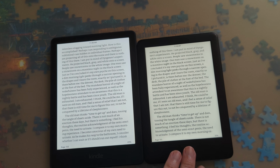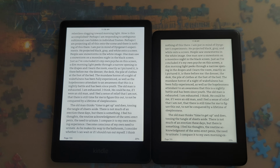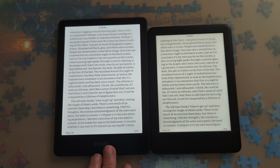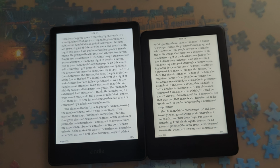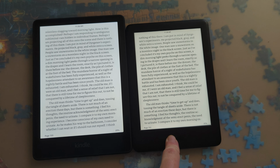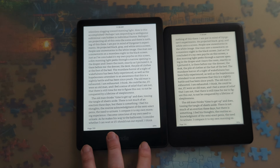Price wise, man, I think this one's like 90 and this one's like 140. So there's a pretty big difference there. They go on sale all the time though. Which one do I recommend? Well, I'm going to tell you straight up, I definitely recommend the Paperwhite. Absolutely. If you're somebody who likes to read a lot, you really like to read, Paperwhite. For someone who reads a couple books a year, probably this one. But there's so many better things about this that I would almost always recommend this one.